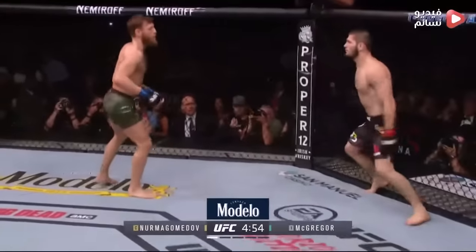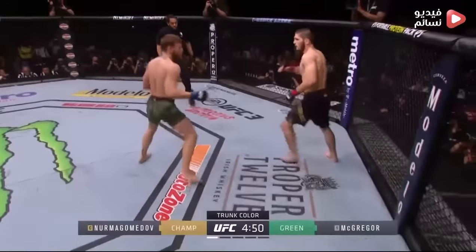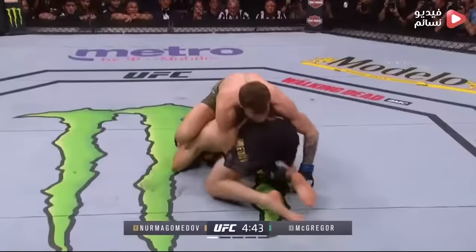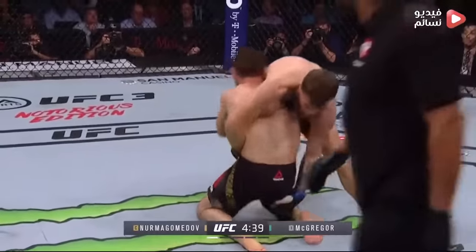McGregor in green, Nurmagomedov in black. McGregor pressure. Lands early. Pressure right off the bat by Conor. He's trying to force the shot out of Khabib with pressure instead of waiting for Khabib to come at him. Khabib got a hold of his ankles. He's got his leg.